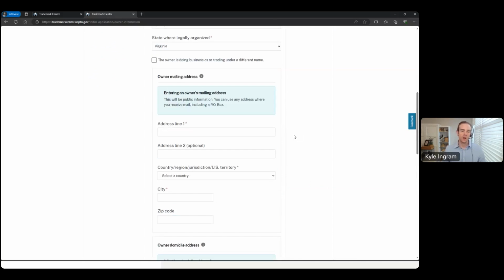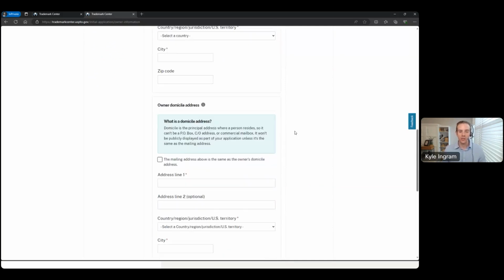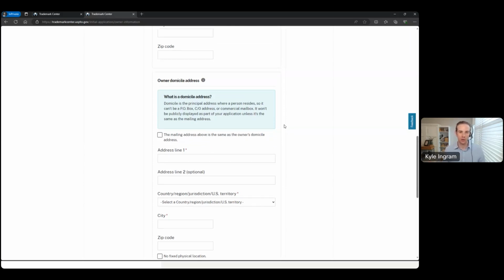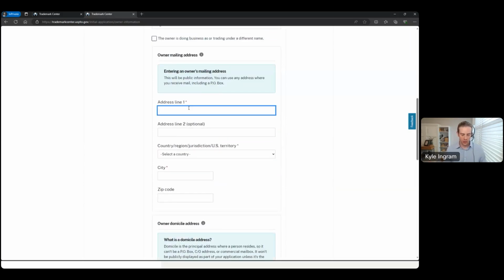And if you recall, we have to have a mailing address for the public record for the application. So that's information that has to be provided. However, that can just be a mailing address, such as a PO box. We do need the principal address where a person resides or where the business is conducted. For individuals, for small businesses that are typically run out of the home, a lot of times that is that personal home address, and that's not something that the client wants out there on the public record. So we're just going to do a PO box here.